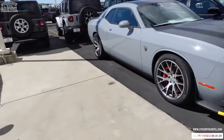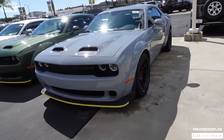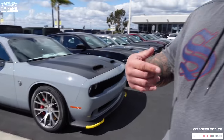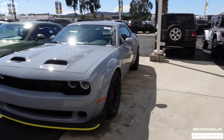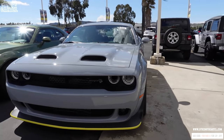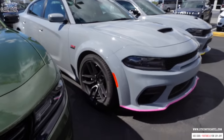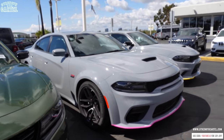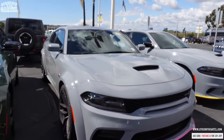What you think, Noe? This one's still right here. You like that one better? Yeah, I like that. You know why he likes it better and I do too? That's a widebody. This is not a widebody. Yeah, the widebody is harder. It's the new widebodies on the Chargers. They look hard. So that's just like the basic.